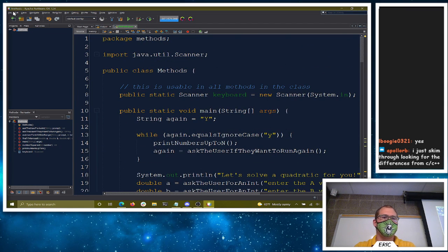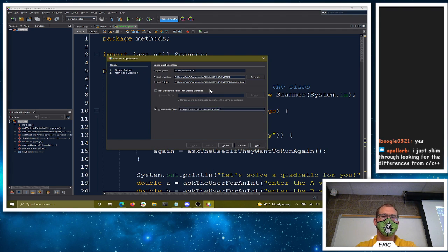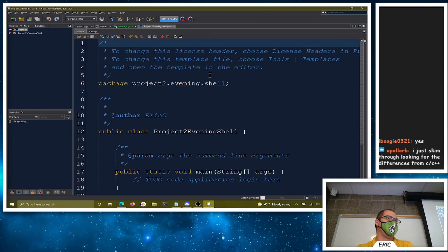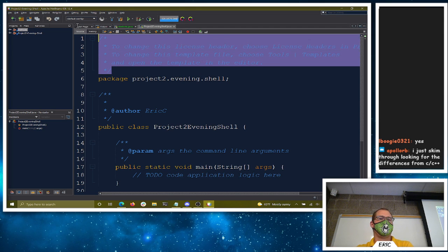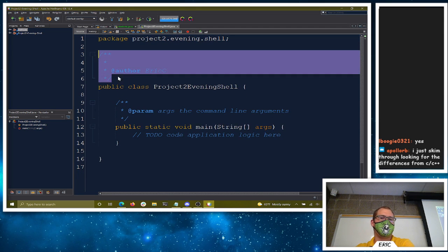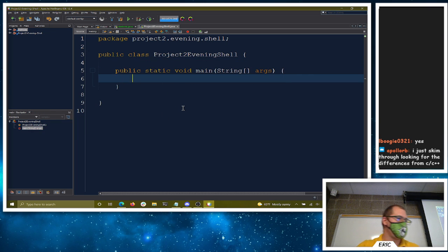So let's have just a bit of fun here real quick then. I'm going to start a Project 2 shell, this is for the evening shell. I'm going to write just the main method and just pretend there are methods that exist. Does that sound like fun? And then you can fill in the method part afterwards. So let me pull that up here.